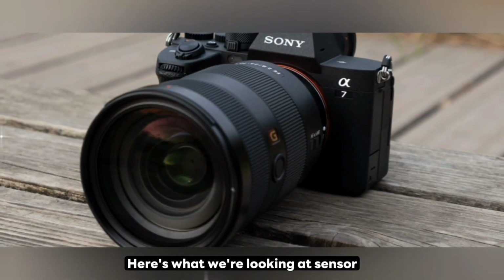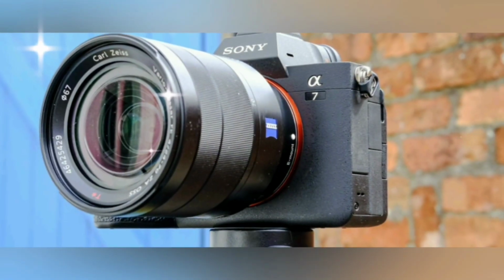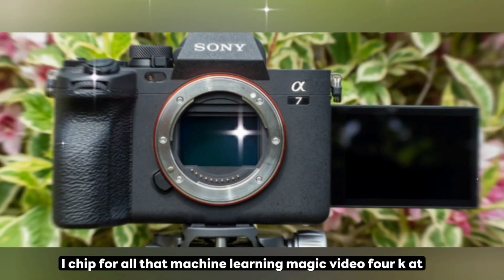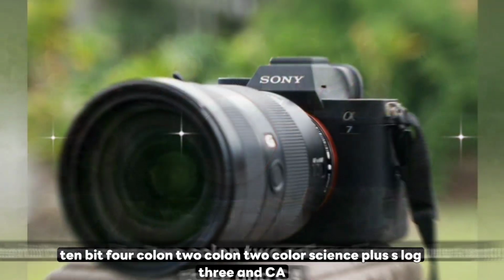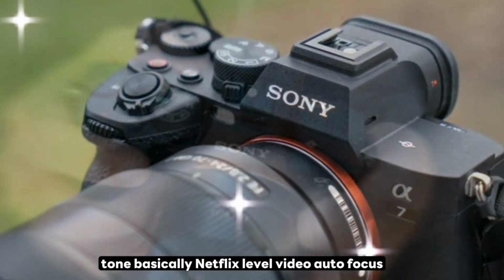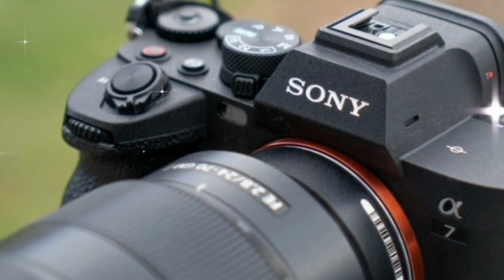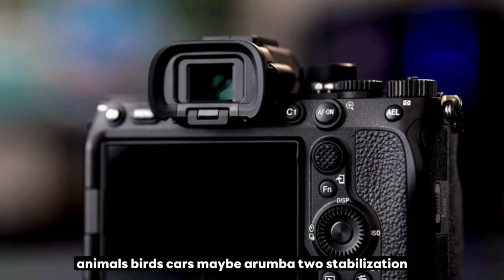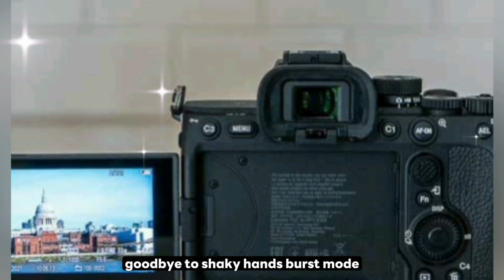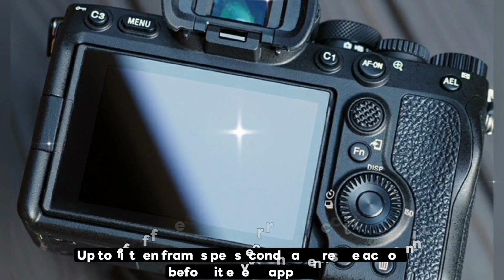According to the latest leaks, here's what we're looking at. Sensor: 44MP full-frame BSI CMOS. Processor: dual Bionz XR plus AI chip for all that machine learning magic. Video: 4K at 120 frames per second, 10-bit 4:2:2 color, plus S-Log3 and Cine Tone, basically Netflix-level video. Autofocus: real-time AI tracking for humans, animals, birds, cars, maybe your Roomba too. Stabilization: 5-axis IBIS with up to 8 stops, say goodbye to shaky hands. Burst mode: up to 15 frames per second, capture the action before it even happens.